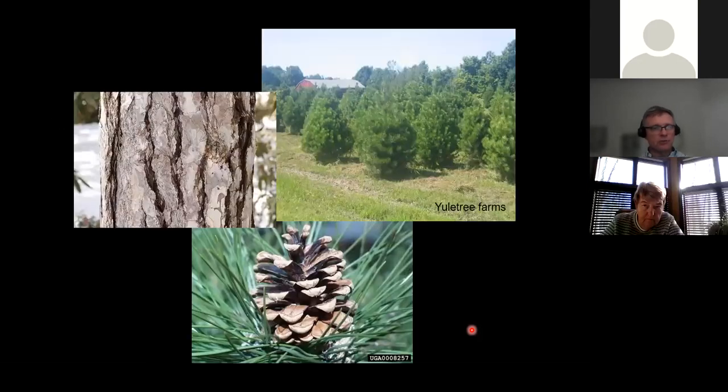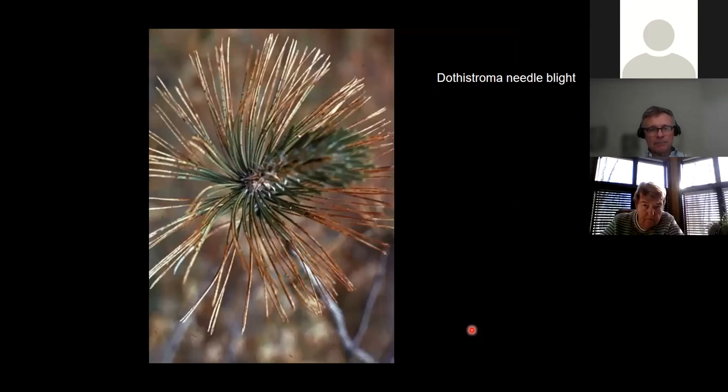Austrian pine, same story, looks great early on. It's really a tough tree. It's drought hardy, can handle a lot. It can handle road salt, can handle a lot of different things. But unfortunately, it has several key pests, mostly fungal diseases, but it can get some insects as well.